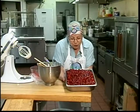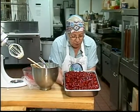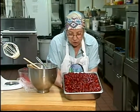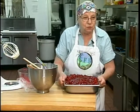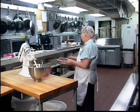This is the first time I've used heavy whipping cream in it instead of the other products. So I'm hoping that it is just simply absolutely marvelous. So I'm going to put this in the refrigerator because it has to chill several hours, and then it'll be ready for Dan's dinner. All right, let me get this done and I will be right back.